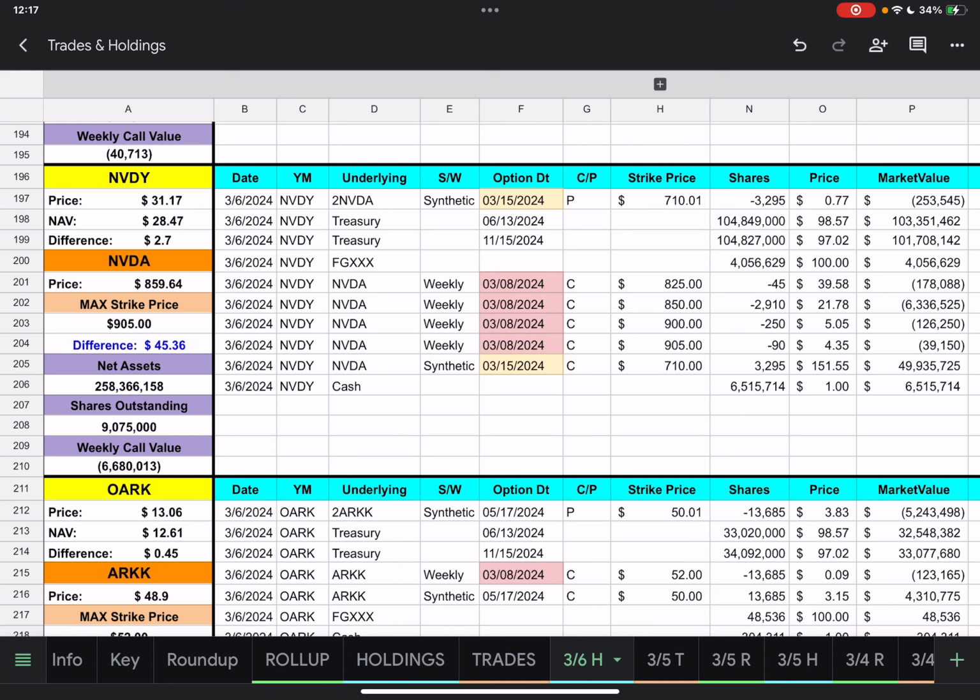But if we look here at our synthetics, talking about that, our synthetics are 710. We are above that by about $150. They do expire next week. And I believe yesterday I said it'd be about 44 million. We would receive about 44 million if we closed them out. Now it looks like if we'd have closed them out today, we would have received about 49.6 million.